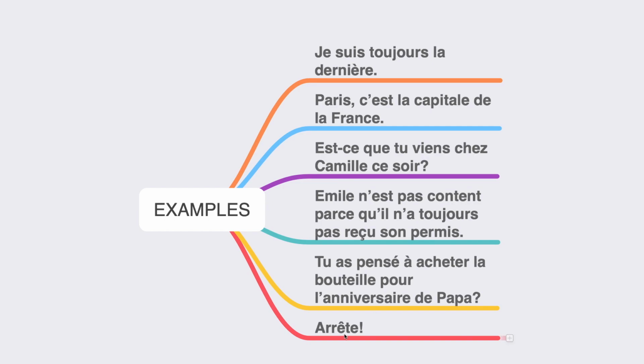Arrête! They vary in length, right? Some of them are very short, some are very long. They vary in tone as well. The way I read them is different. And most importantly, they vary in the order of the words, right? We don't always have the same order of words.